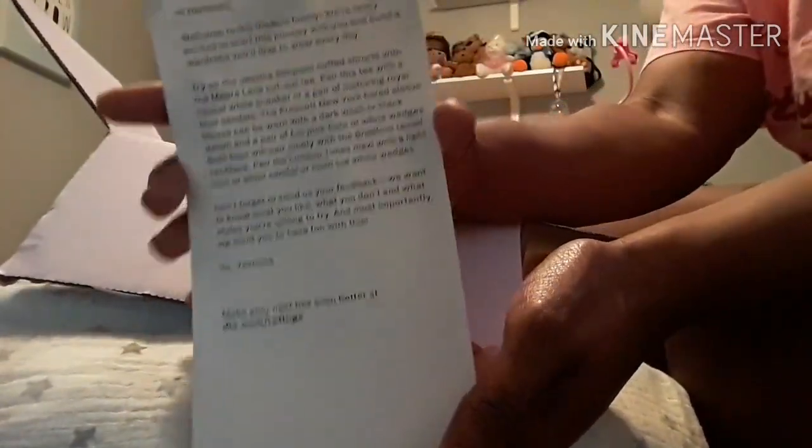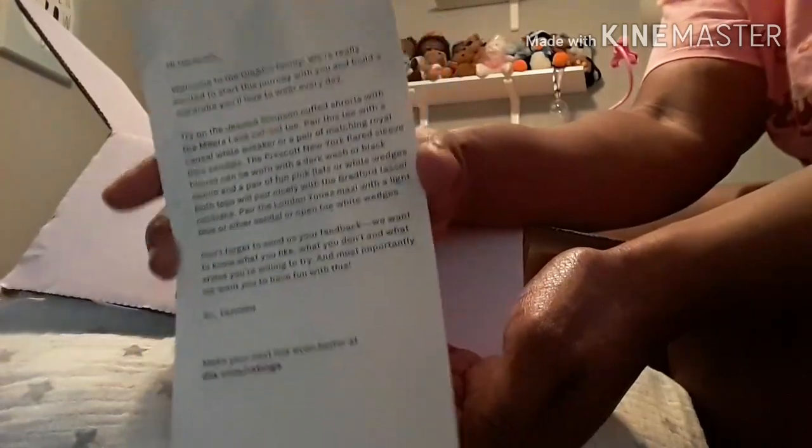$170.88. And this card right here is from my stylist, Yasmin. And it tells me what to wear with what and how to pair accessories and stuff with it. So let's give this a shot. And this is the bag that if there's something you don't want, you can return it.